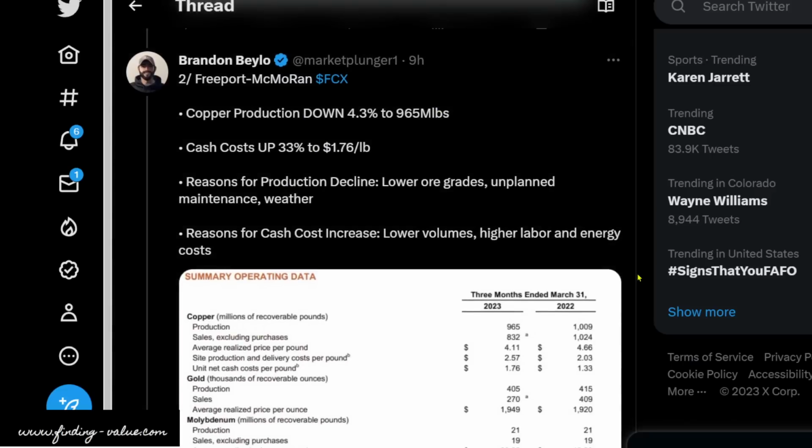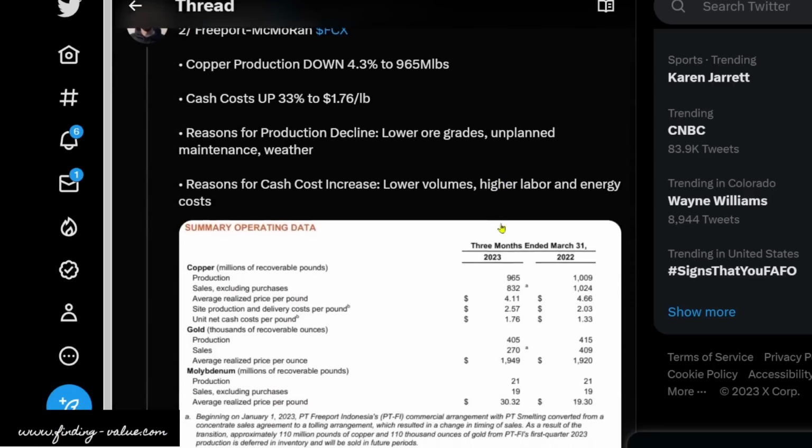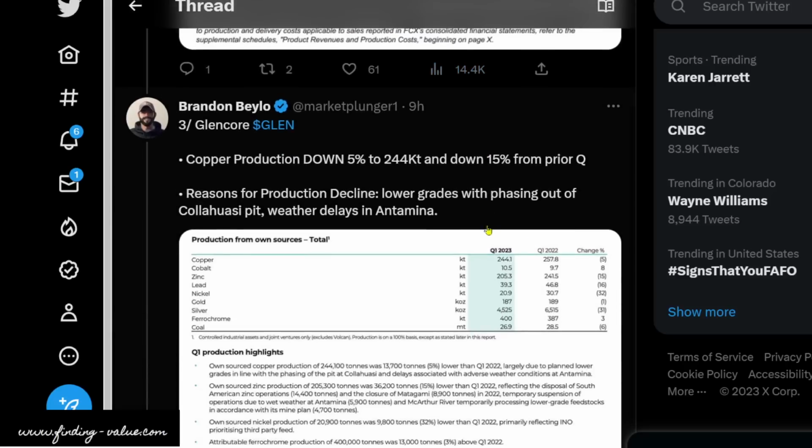So here's Freeport McMoRan, that's FCX. Copper production's down 4.3%. Cash costs up 33% to $1.76 a pound. Lower ore grades, unplanned maintenance, and weather. And then the reasons: lower volumes, higher labor, and energy costs. Come on down.